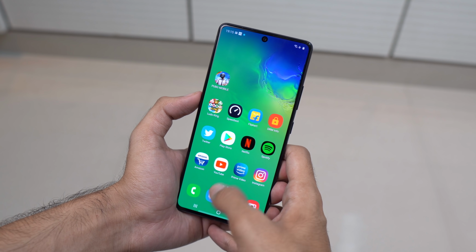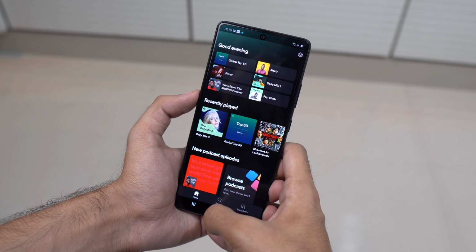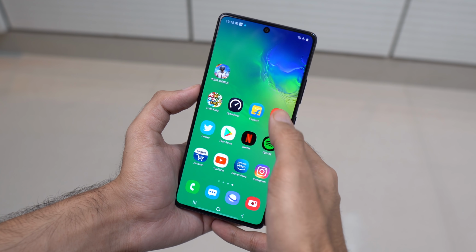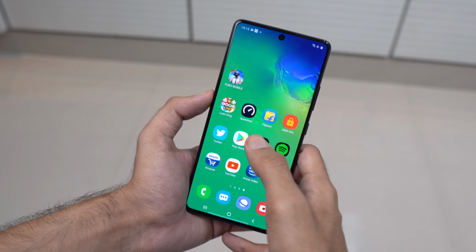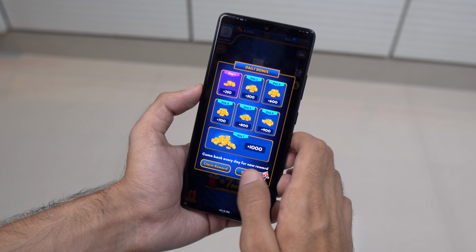You've got 8GB of RAM on the base variant. There is 128GB of storage as well. It's UFS 2.1 storage, so it's not as fast as the OnePlus 7T with UFS 3.0, but still, this phone is very quick when it comes to opening apps. The memory management is really good, and I've got no problems with multitasking in my daily usage. So yeah, Snapdragon 855 is a great choice.